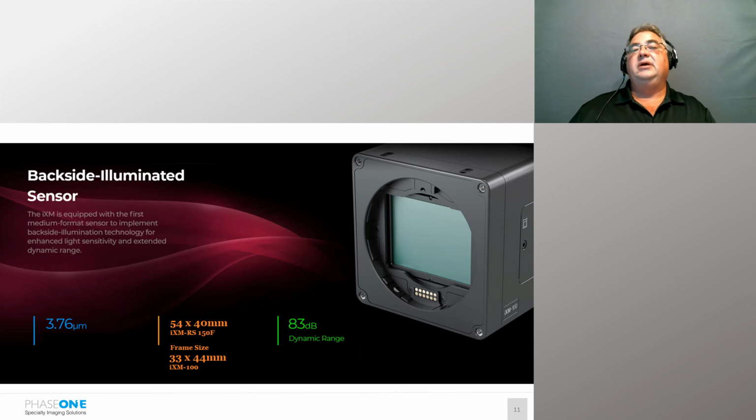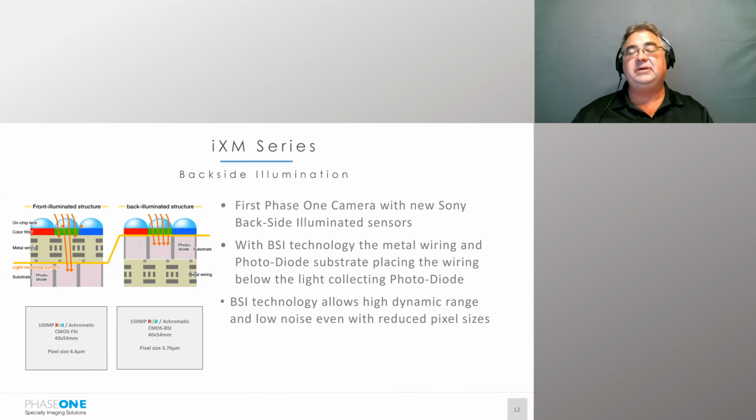Now, to go even a little deeper into the IXM series and the sensor that's being used, it's backside illuminated. Maybe you've heard that terminology before. What does that mean? Well, if you think about the same area or footprint with the higher resolution, so I'm increasing the pixels within the same area, what does that relate to? It relates to a smaller pixel size. And at some point when you get so small of a pixel, less light gets to that pixel, and thus it increases your noise level and your high dynamic range. So how does that get worked out? How do we work around less light getting to that pixel? Well, it's changing the architecture or the structure of the chip itself. So the chip manufacturer for the 150 megapixel and the 100 megapixel, the IXM, because of that 3.76 microns, change the wiring structure to be behind the photodiode so more light gets to that smaller pixel.